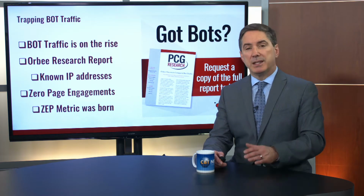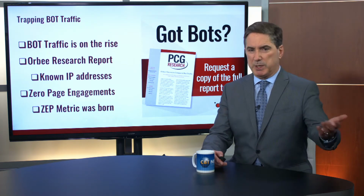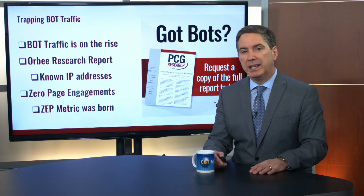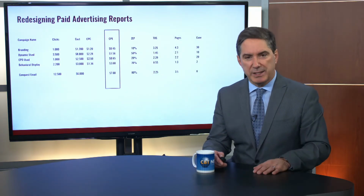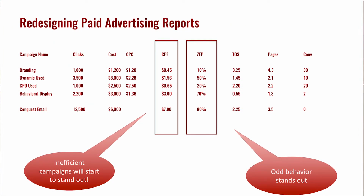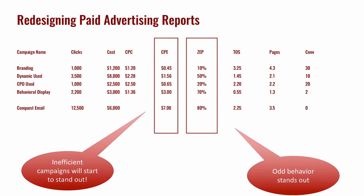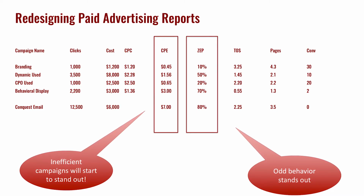That's right. Another metric that we came up with is called ZEP, zero engagements per page. What percentage of your traffic is doing nothing, not even scrolling? Highly likely you could be infected with bots. Look at these advertising screens here. Ladies and gentlemen, as we zoom in, ignore the two boxes. Everything else looks like your reports. But for the first time with CPE, you can identify which campaigns have too high of a cost per engagement.